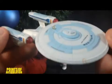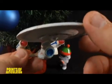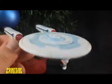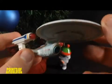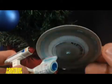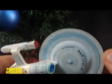Another Star Trek Hallmark review, and today we have a real special one, the U.S.S. Enterprise, NCC 1701-C. That's right, the Enterprise C in all its glory. And this is a very underused ship, underused model. I think it is awesome.